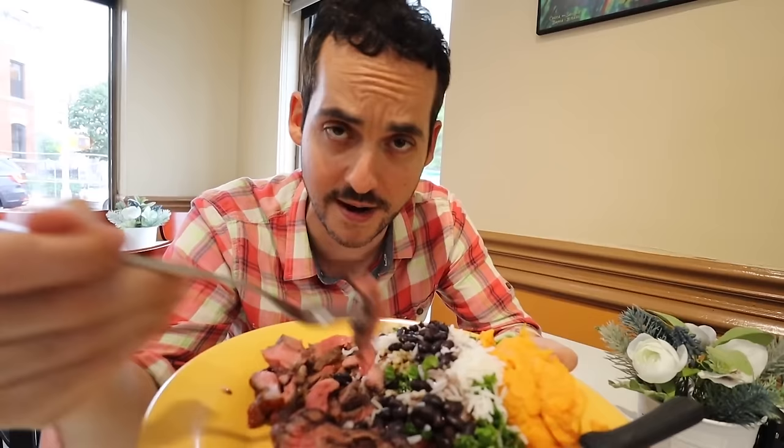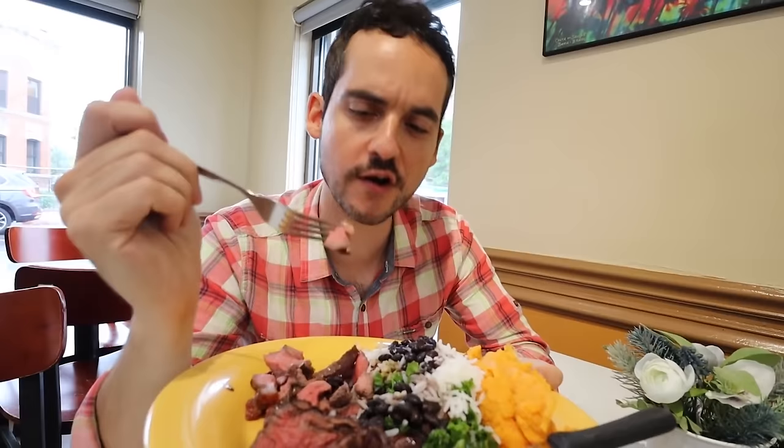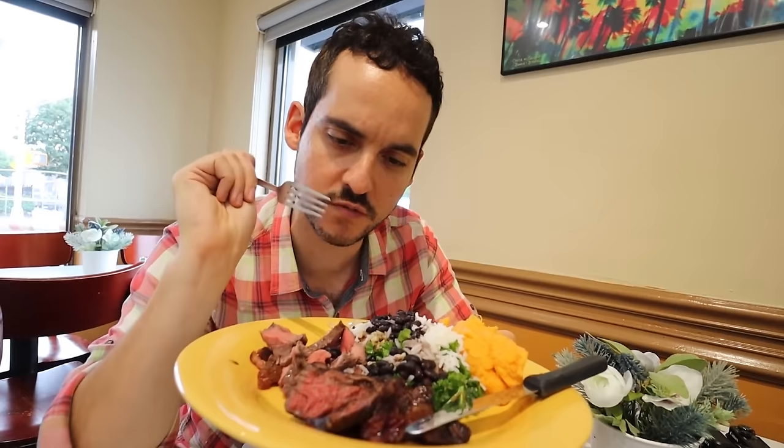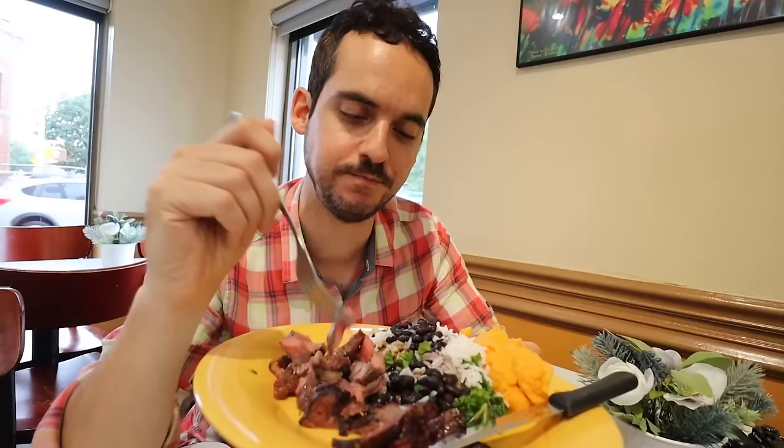So let's try some top sirloin. Very tender. I like this a lot. Also, just the right amount of salt. I've had problems at steakhouses in the past where there's just too much salt on the meat. Not an issue here, but I really love this top sirloin. If you come here, this has got to be your pick.